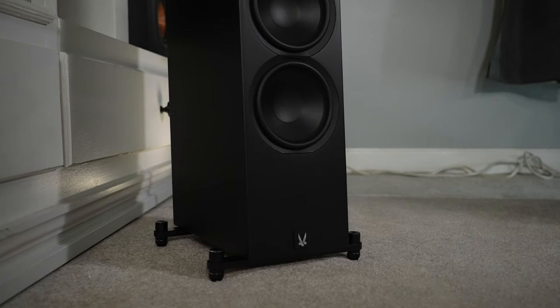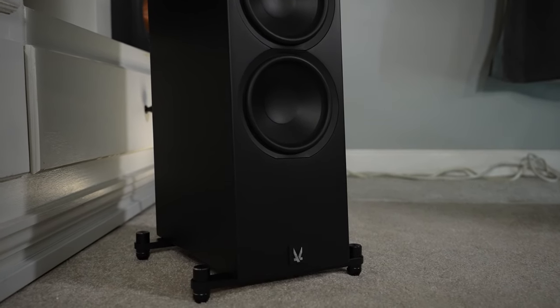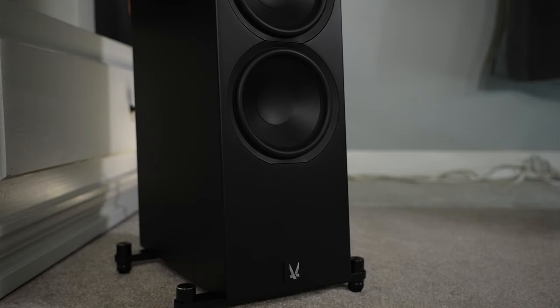But if you want a little bit more image or depth to your image, I would go with like the Concept 50s. In fact, let me play a quick audio sample just so you can hear the difference between the two speakers.